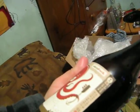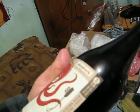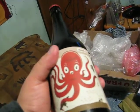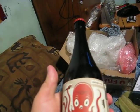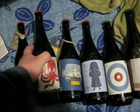Next we have Octobach. Strong beer, 7.0% alcohol by volume. Number 24 in their Wild Oats series. Just great labels. Great, great labels.